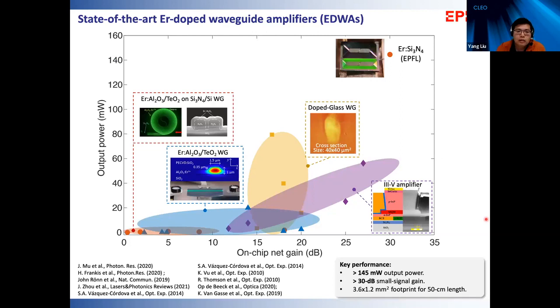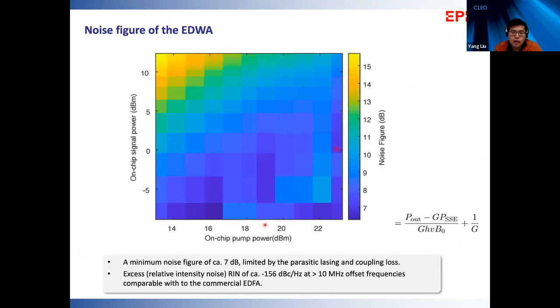If we step back to look at the state of the art of the erbium-doped waveguide amplifier, we can see this work can actually fill the gap between the commercial EDFA and the erbium-doped waveguide amplifier technique. We also compared the noise figure performance for this erbium-doped waveguide amplifier. We reached the lowest noise figure of 7 dB. However, this is limited by the input coupling loss and also the parasitic lasing. So with a reduced reflection, we should be able to get a lower noise figure.